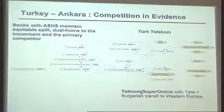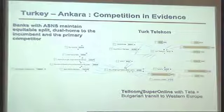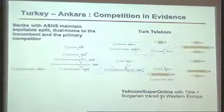If we take a look at Turkey, it's interesting because you can see different results city by city. So here's Ankara, which is, I guess, the more conservative end of the Turkish market. So banks that are in Ankara are dual-homed. Most of the classic pattern here, you can see two that are circled, Turk Telekom here, and Telkom, which is Super Online here. And you can see that most of these banks are dual-homed. They literally have one connection up and one connection down. And so that gives them some measure of diversity in terms of relying on a single provider. And Telkom is bringing to the table different routes. They're going through Bulgarian Transit or Tata Transit.